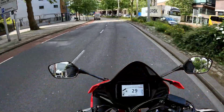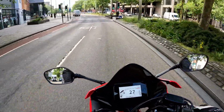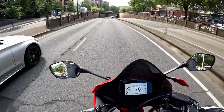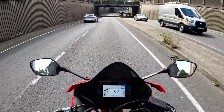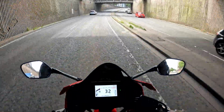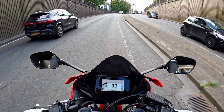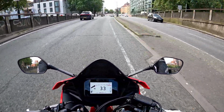So I'm now doing 30 miles an hour in fourth gear. Not a problem at all with it. Feels quite nice actually, feels quite smooth. You can quite easily do these speeds, the slow speeds through heavy traffic. Nice and smooth actually.